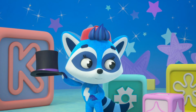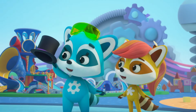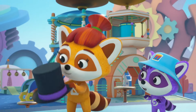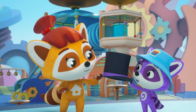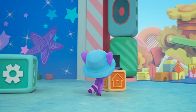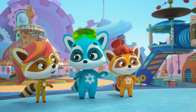Abracadabra. Yeah! And I say presto! It's magical! There's a whole world of fun in one small hat. Where are you going, Baby T? It appears that little T wants to show us a magic trick.